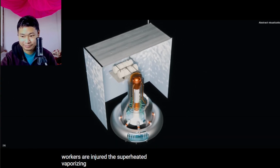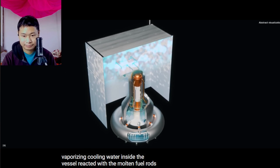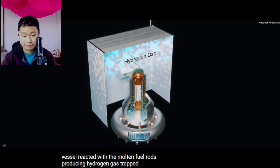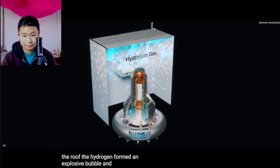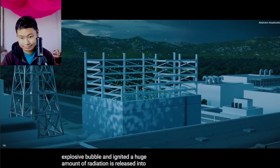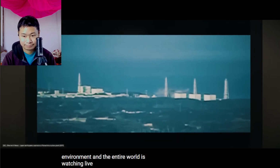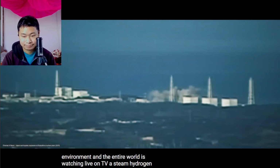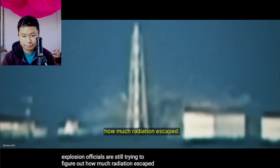Superheated, vaporizing cooling water inside the vessel reacted with the molten fuel rods, producing hydrogen gas. Trapped beneath the roof, the hydrogen formed an explosive bubble and ignited. A huge amount of radiation is released into the environment, and the entire world is watching live on TV. A steam hydrogen explosion. Officials are still trying to figure out how much radiation escaped.